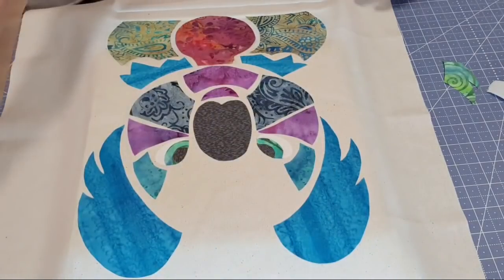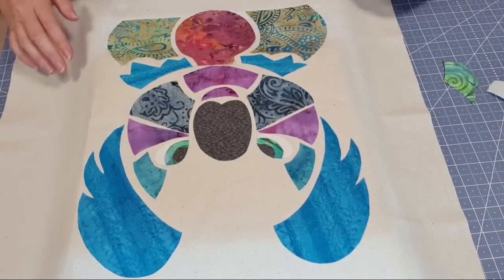That's it. Oh, he's coming together, isn't he? He's looking good. It's so cute.